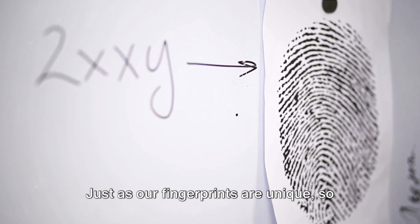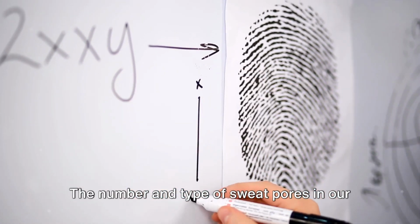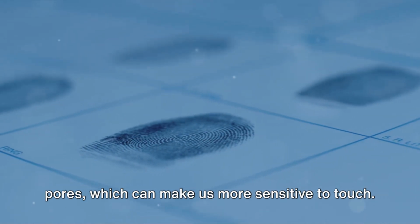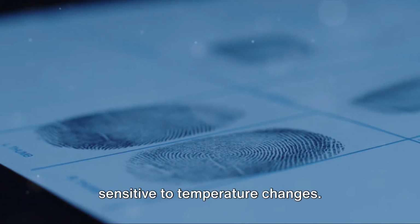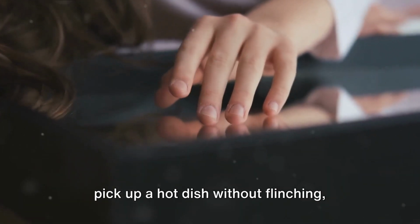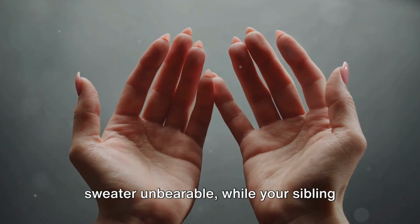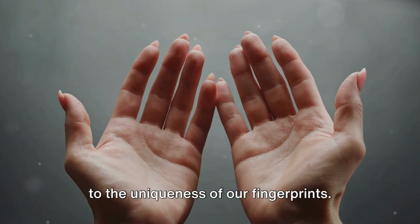Just as our fingerprints are unique, so too is our touch sensitivity. The number and type of sweat pores in our fingerprints vary from person to person. Some of us have a higher density of sweat pores, which can make us more sensitive to touch. Others might have fewer sweat pores but of a specific type that makes them more sensitive to temperature changes. So your best friend might be able to pick up a hot dish without flinching, while you need oven mitts. Or you might find the texture of a woolen sweater unbearable, while your sibling thinks it's just cozy. These differences can all be traced back to the uniqueness of our fingerprints.